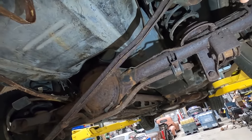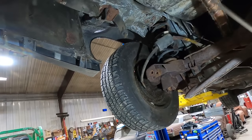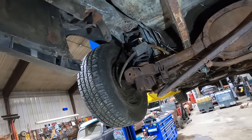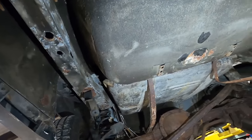Oh, there's supposed to be a track bar here, it looks like, that would hook to here. Hopefully it's in the car. I'm guessing they had to take that off and the exhaust off, and they're trying to get this tank out. You can see they didn't get very far. He said it just needs a new fuel pump, but it sure looks like it's got a new fuel sending unit. Frame rails aren't all rusty back here.